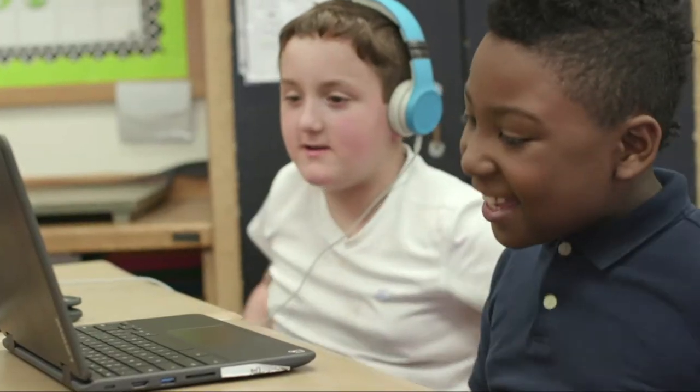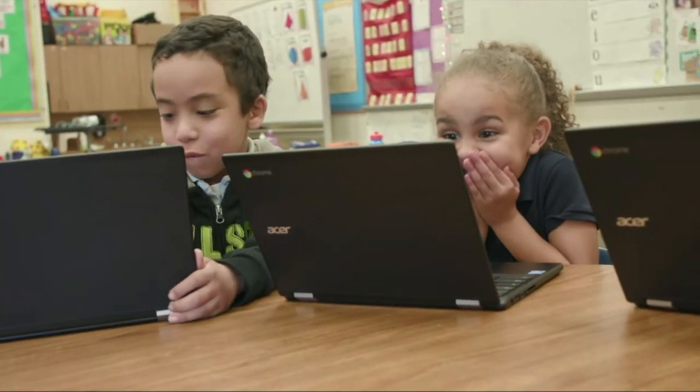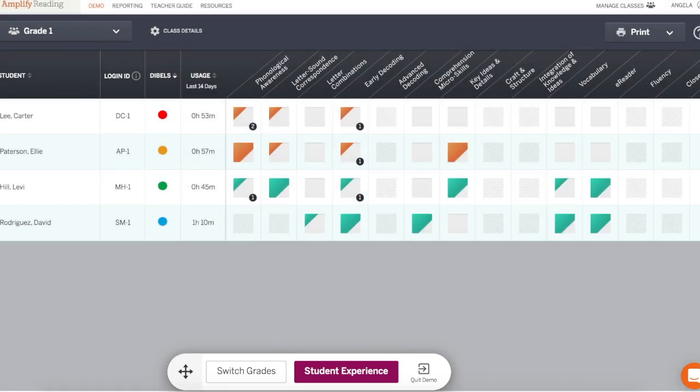As students across K-8 are going on all of these adventures and actually having fun as they grow as readers, teachers are getting robust data insights to understand their students' progress, achievements, and needs.